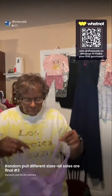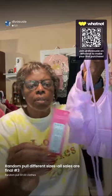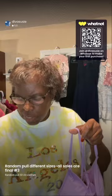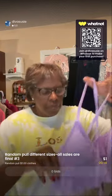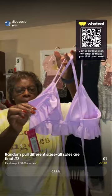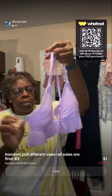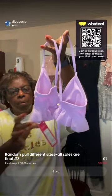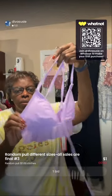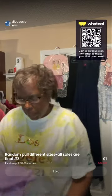Here is a bikini top. This is size small. It opens in the back. It's a padded insert. It ties in the back. This is new with tag, size small. The padded insert. Thank you, thank you.